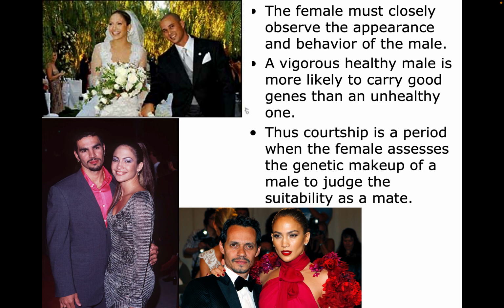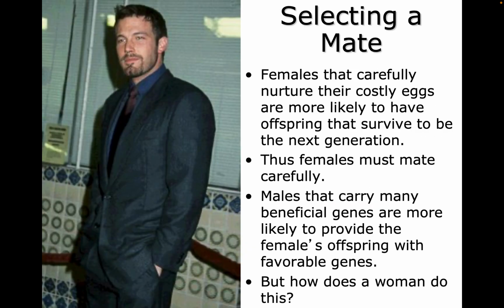And the reason I have J-Lo here is because she had so many different husbands. And now, of course, she's married to Ben.